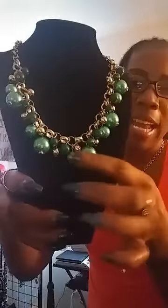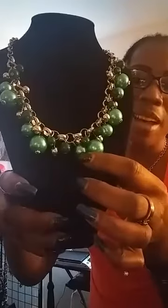Now, this is the Upstarter. This is the Upstarter in green. Gorgeous. Come on now. Does that not remind you of Christmas tree ornaments? That beautiful green in many different colors of green. Got them silver little tassels. The moment I saw this, it made me think about Christmas. Immediately made me think about Christmas. Beautiful, beautiful matching earrings.